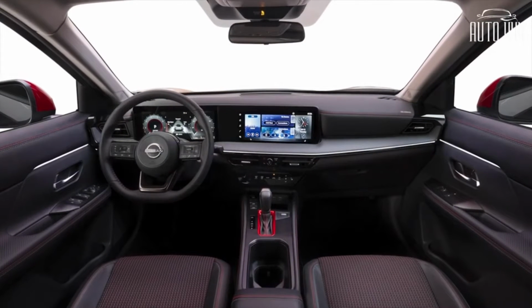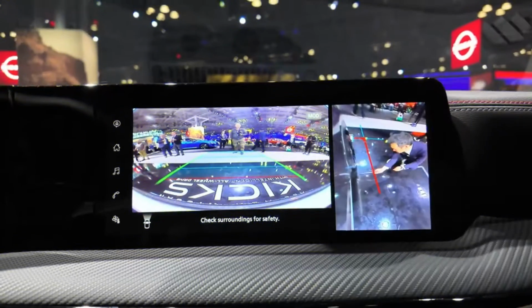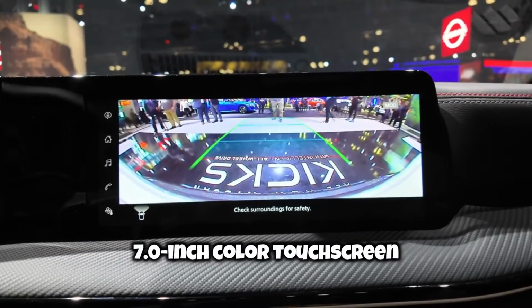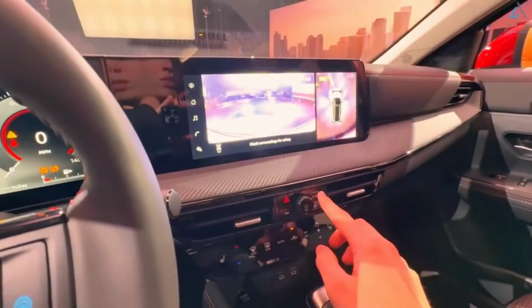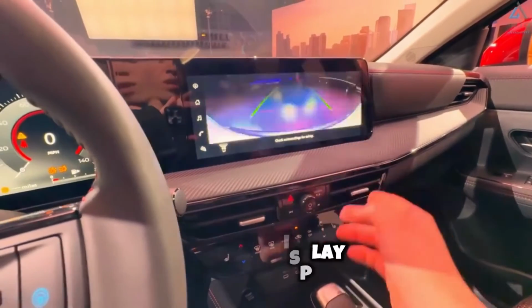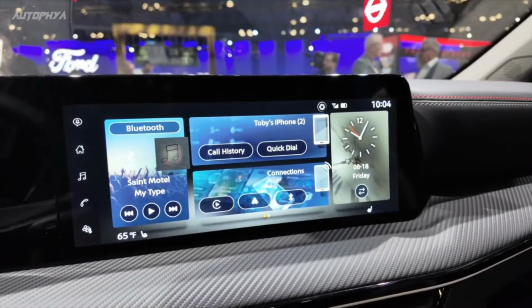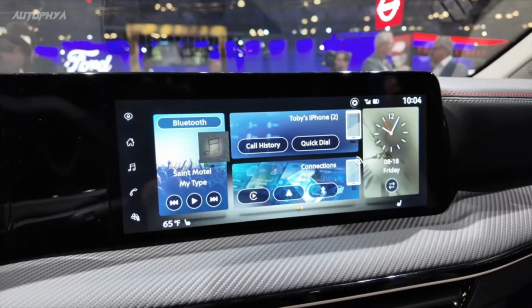Let's dive into the tech side of things with the Kicks. Kicking things off, the base S model keeps it simple with a 7.0-inch color touchscreen. But if you're looking for more screen real estate, the SV and SR have got your back with a whopping 12.3-inch display. Plus, they're cutting the cord with wireless Apple CarPlay and Android Auto. How's that for stepping up their game?